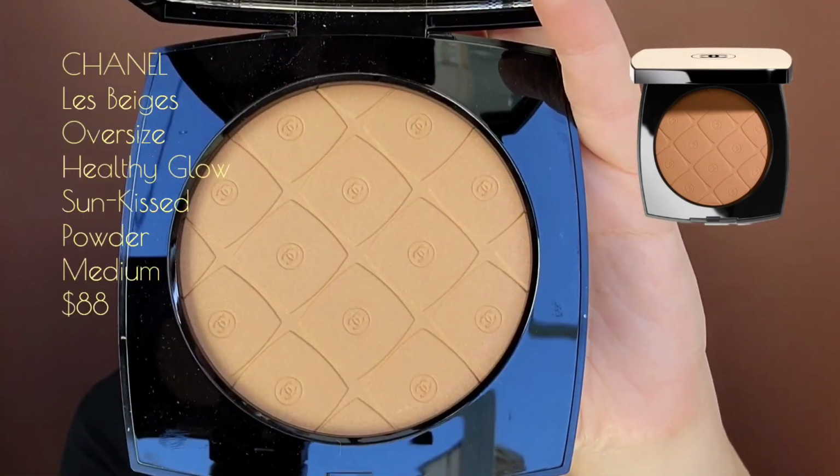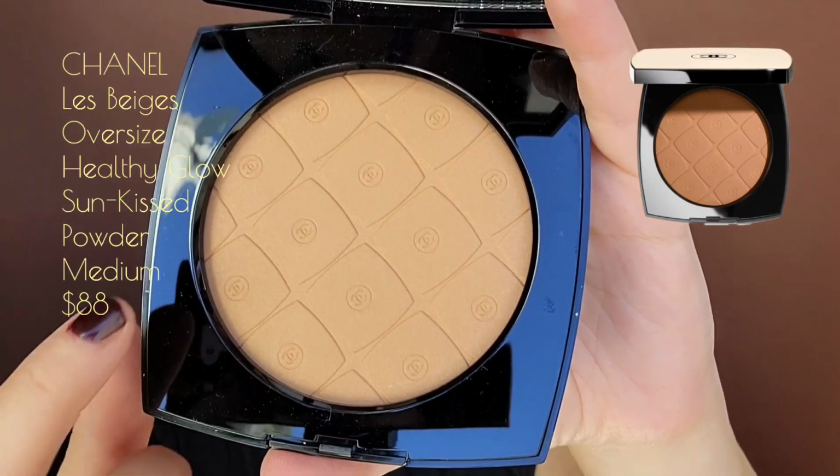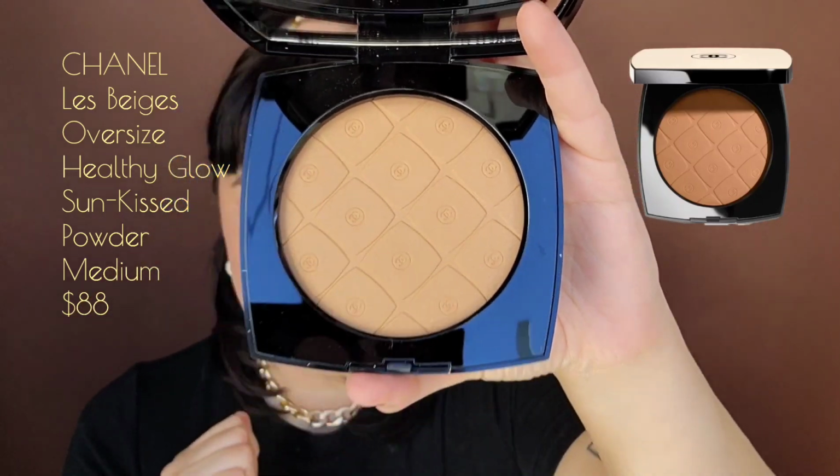All right, so our next product is the Beige Oversized Healthy Glow Sun-Kissed Powder. I got it in the color medium. Now, to give you guys an idea of size difference, I have one of the Beige powders from the collection, I'd say a year or two ago, the color Sand Powder, and this is the medium, but you can see that it is quite a bit of a difference in size. I love the embossed CCs, the little mini compacts in here, very cute.